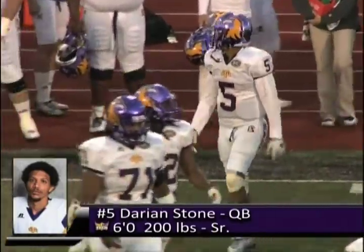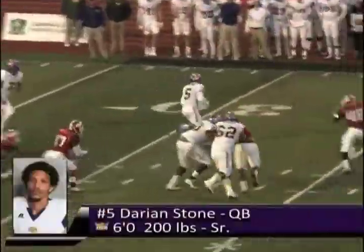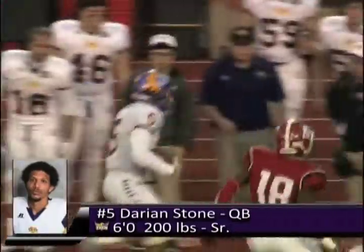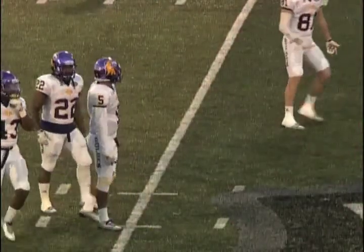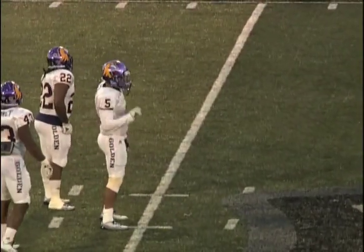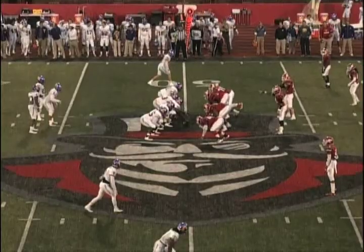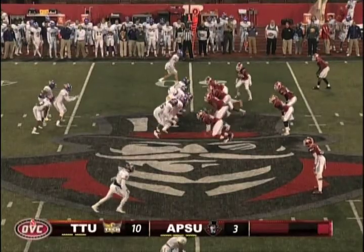As you can see right now, looks like Tennessee Tech going back again to having Darian Stone just take the ball, run outside on the edges. Austin Peay hasn't really been able to stop them. They tried a few other things, tried some handoffs up the middle, tried some misdirections over on the right side, but really if they keep the ball in Stone's hands, it looks like he could carry them the rest of the night the way it's looking so far.